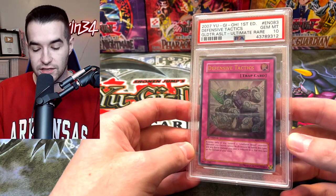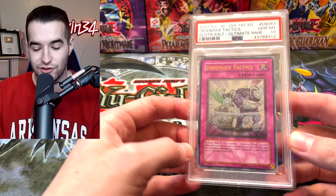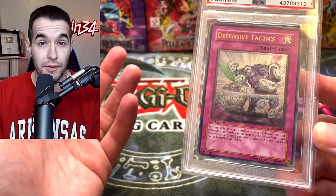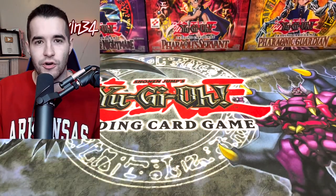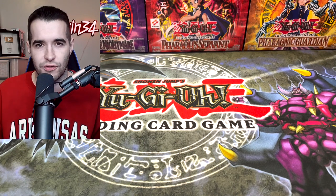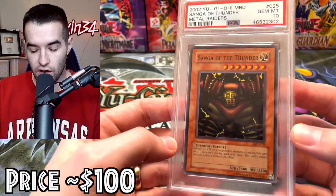The Defensive Tactics Ultimate Rare from Glass. It's not an extremely exciting card, but it is an Ultimate Rare PSA 10 from a very rare set, pretty much. It's a pretty nice card. I was asking $100. I think it might have sold, but we're just going to throw it in here just in case.